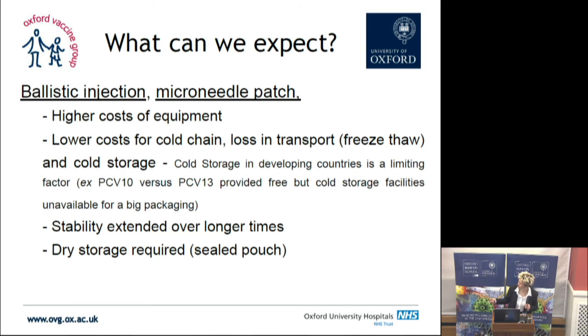I did mention, and I want to mention that example, cold storage in developing countries is not a straightforward issue. This example was given to me by Andrew Pollard, in Africa, I think it was the Gambia, and I might be wrong on that one. The pneumococcus vaccine is provided for free, and they could provide PCV7 or PCV13, PCV13 covering 13 serotypes when PCV7 covers only 7. So PCV13 could be considered better. And actually, they could not take PCV13 because the packaging is so big that they didn't have the capacity to store the vaccine in fridges. So that just illustrates the importance of the packaging of the vaccine in its use.